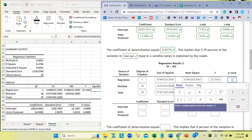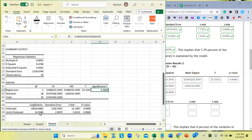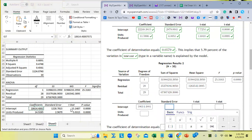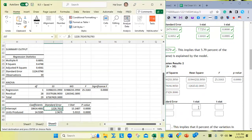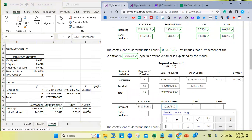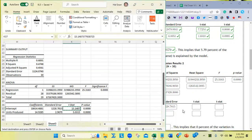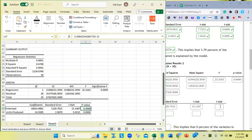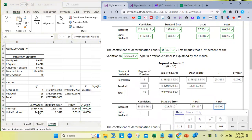Is the p-value of your F statistic equal to the p-value of your t statistic for your slope coefficient? When you square your t-stat, is it the same as the F statistic? But here again, we're doing simple regression, right? When you square the t-stat for units produced, you get the F stat for the model, right? That's only because we're doing simple regression.